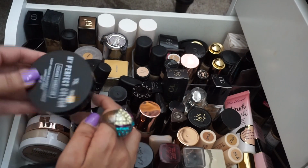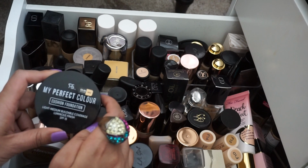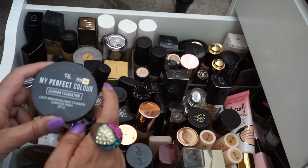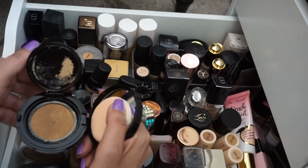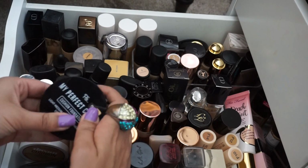And what's this here? Oh, this one's dreadful, awful foundation. Why do I still have it in here? It's from Primark, the My Perfect Colour Cushion Foundation. My shade is in Toffee. This one almost comes out white on me. I don't understand why they have labelled it in the shade that it just doesn't match, and it's just a dreadful foundation overall. Would not recommend.